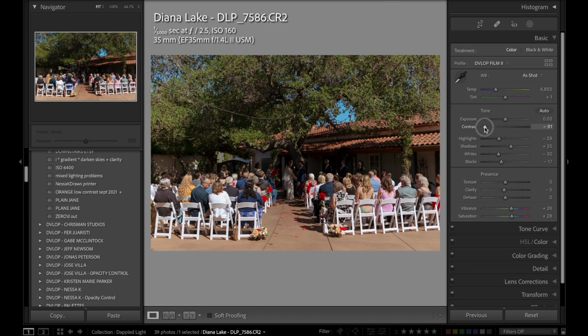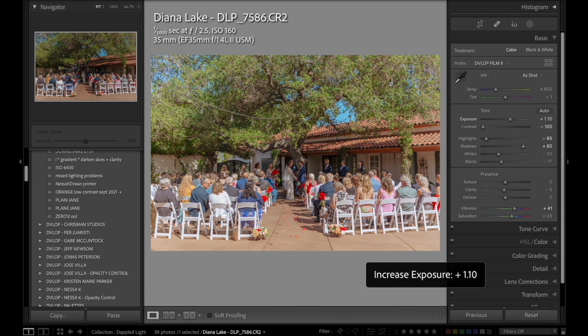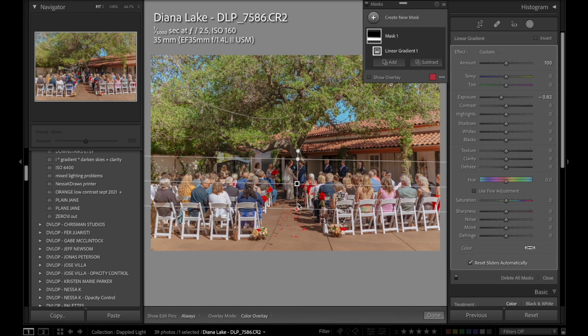This one's pretty tricky because everybody's in the shadows. I'm just gonna reduce the contrast first and foremost, bring down the highlights, and bring up the shadows. I'm going to increase the vibrance just a bit, and then bring up the exposure. And I think the only thing that we're gonna be able to do here, I'm gonna add some warmth, is maybe add a linear gradient and bring down the exposure on some of the audience.